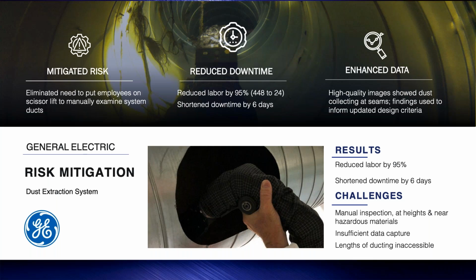The employees would open hatches in the ducts at 30 to 50 foot increments. They would then reach into the duct and use a flashlight to inspect the current section. As I'm sure you can imagine, the process was lengthy and meant that employees had to be working at significant heights. So GE chose to evaluate the Guardian S, and the objective of the first trial was to determine the levels of dust and debris in 4 of their overhead dust extraction systems, and to plan for material removal.